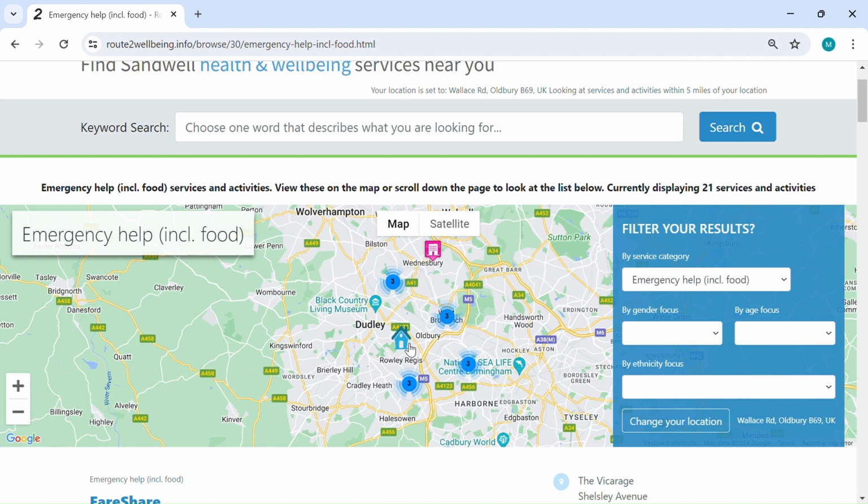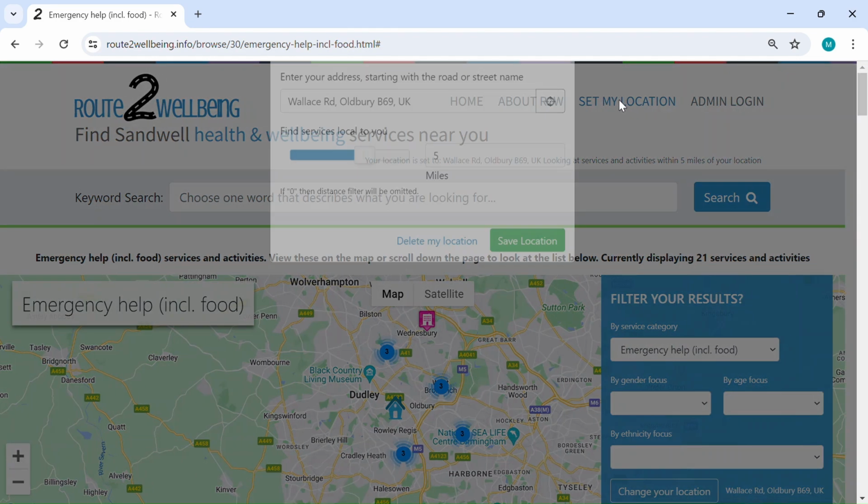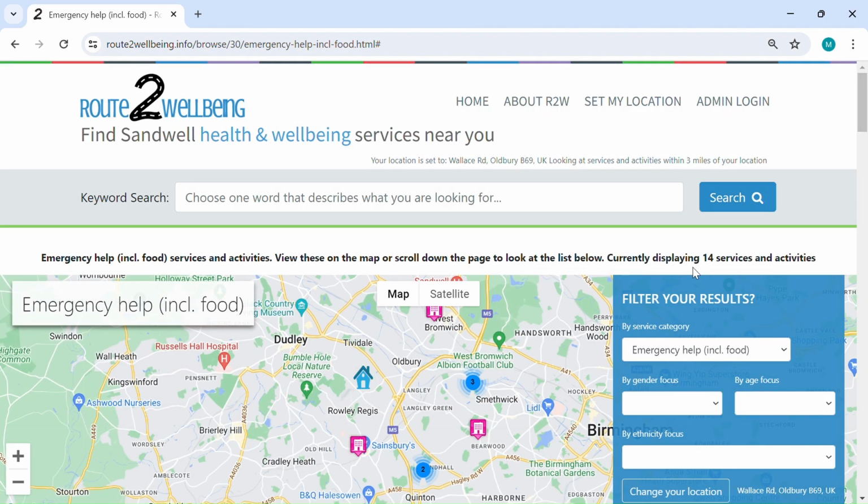But this time, alongside the arrows, we can also see a small house icon, which shows us where we have set our location. Above the map, it tells us that at the moment there are 21 services in this category, but let's make the list a little bit smaller by refining our search even more. Let's click on the Set My Location button again, and this time move the slider so we're only looking at services within 3 miles of my location. Now we can see that the number of services available has reduced down to 14.